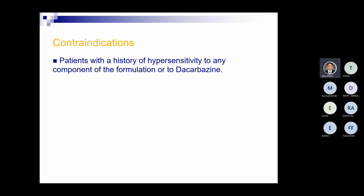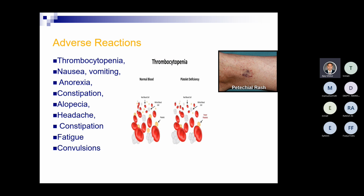So what are the contraindications? Patients with history of hypersensitivity to components of the formulation or dacarbazine. These are some of the contraindications for patients taking temozolomide. What are the adverse events or reactions? Thrombocytopenia. Just to understand what thrombocytopenia is, basically it is a reduction in platelet count in the body. How is a doctor physically able to know? This is the picture shown of thrombocytopenia, with a reduction in platelet count. The rest indicate adverse reactions, as you know: nausea, vomiting, constipation, alopecia or loss of hair, headache, fatigue, and convulsions.